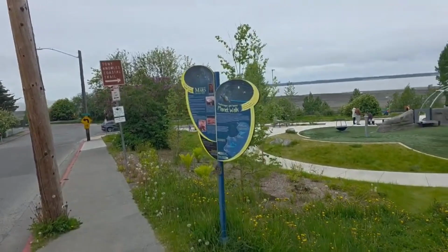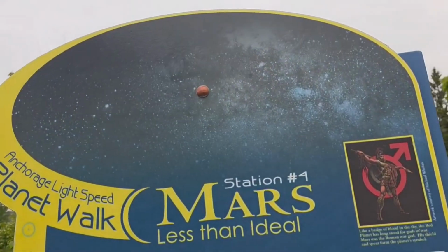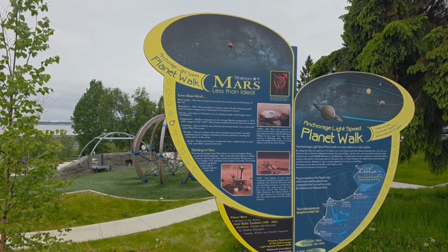And here is the red planet. Mars is the dusty diva of the solar system, red, moody, and strangely photogenic. Mars has the largest volcano in the solar system, Olympus Mons, which is 3 times taller than Everest. It is so big that if you were standing on the base of it, you couldn't see the summit because the summit would be over the horizon.